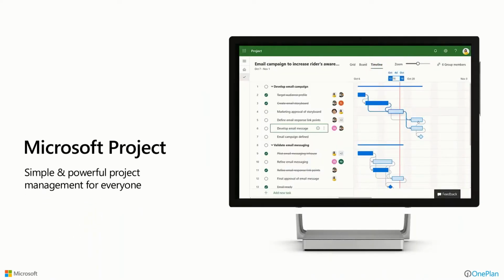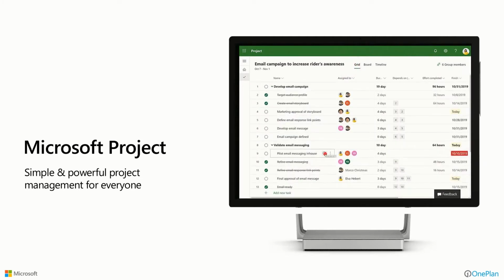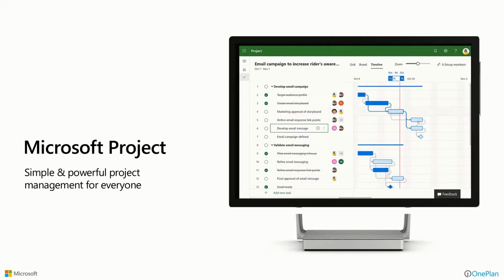So this new Project for the web, for those of you that may not be aware of it, does provide a simple and powerful project management tool for everyone. As you see here, it has multiple modes in this animated screen. They have board views that you can work with more like Planner, but it has scheduling logic and dependencies and other stuff behind it. You can use it in a grid mode like you would in a spreadsheet and update the data, or in a Gantt chart mode or timeline view like you see here.